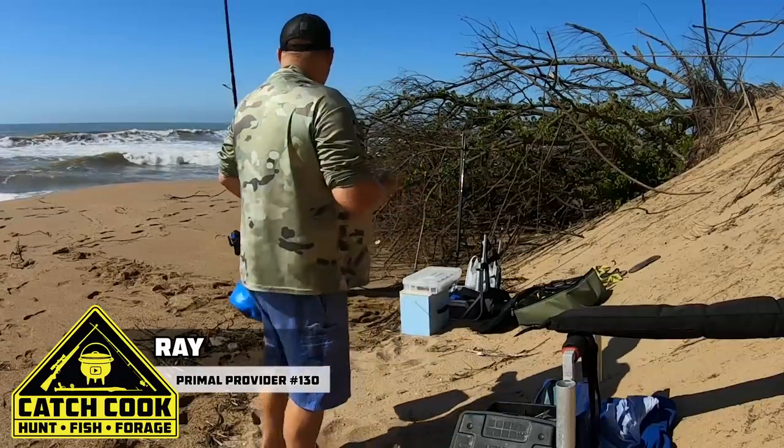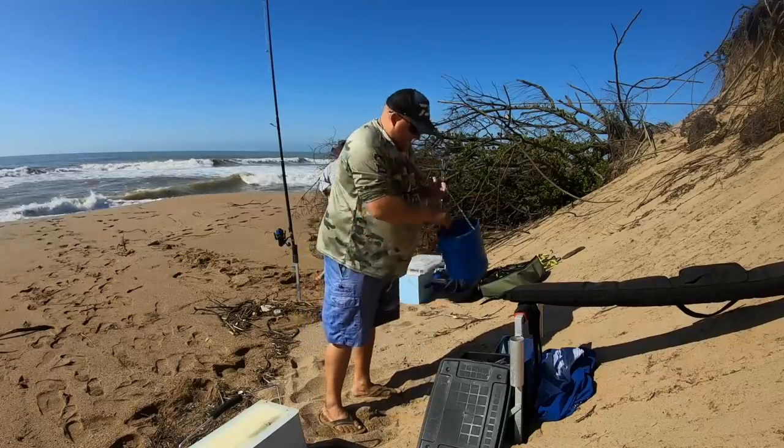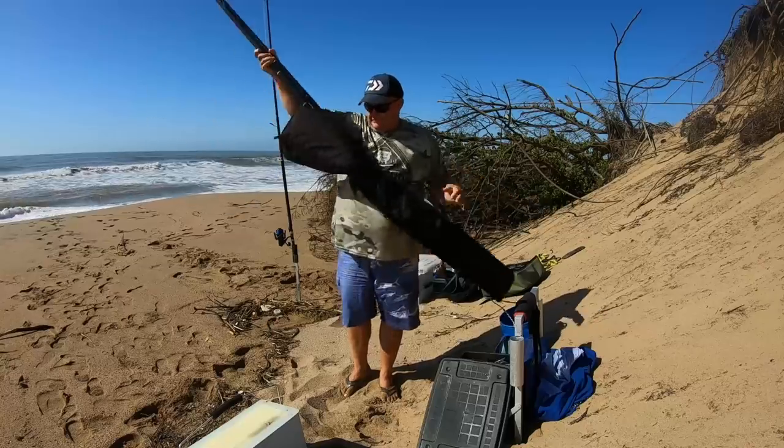There we go. We are at a spot called Tugela. We're on the north bank of the Tugela River, and as you can see behind me, the water is chocolate brown. I'm gonna throw for a cob. I'm expecting to catch a couple of flatfish, sharks, skates and sandies.